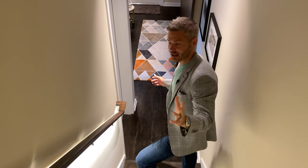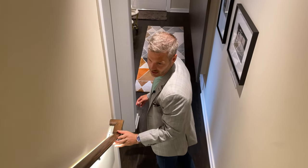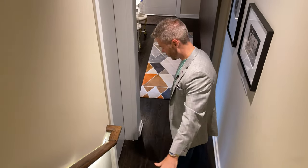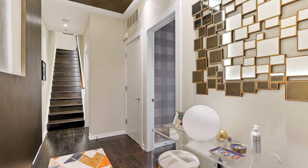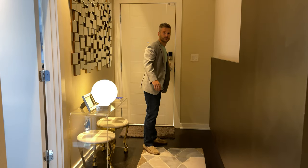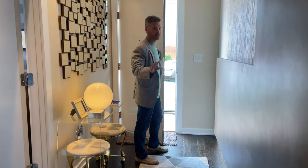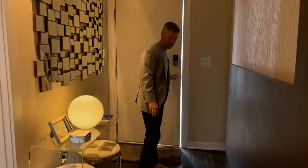Now we're on the street level. Notice all the little details. You have the custom LED lighting built into the hardwood. It's all oak, it's all stained. You have really cool designs here in your front entryway. This is your front door. Total home smart technology throughout. You're right here in the 1000 block of Decker.